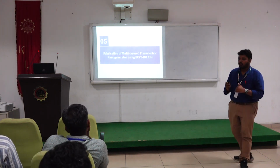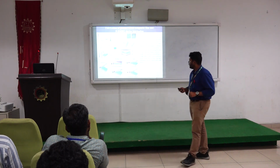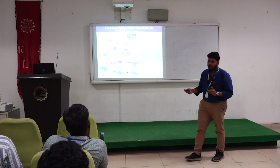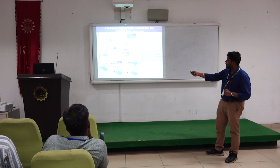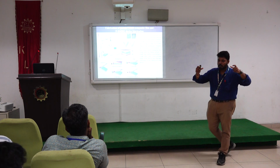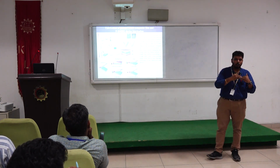So next we go for the concept of a multi-layered piezoelectric nanogenerator. Here you can see we have changed the device design to a multi-layer. In every layer we have kept a device. This is device 1, device 2, device 3 and device 4. So 4 devices could be operating in a single structure, which means the output will start to multiply.